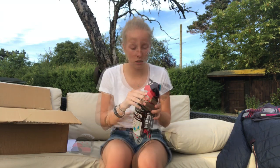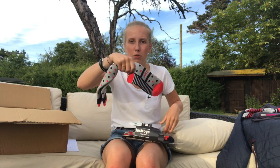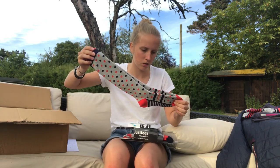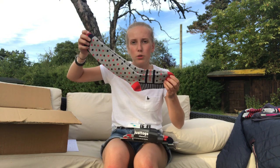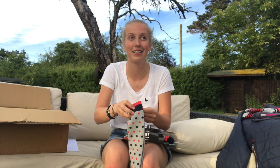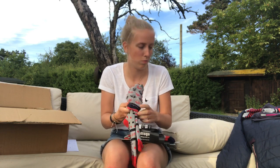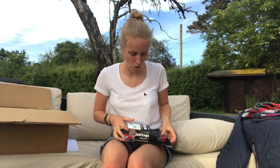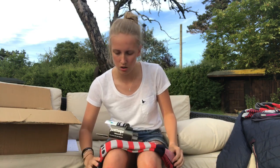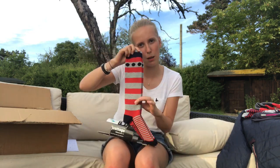Although actually my mum really wants socks, so I might have to give a pair to her. I'm just going to take them out. A grey pair, they've all got spots and stripes though. Super stretchy. Look at that. Ball them up. And then this is the final pair, which is minimal spots, mini stripes.